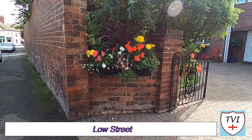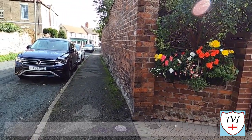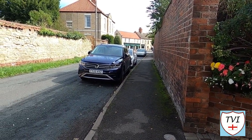Now we come to Low Street, which runs parallel with the High Street, but it's much more residential than it. These flowers are a sign of things to come. Winterton is kept looking lovely by the Winterton in Bloom group.